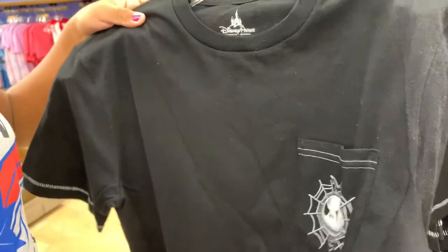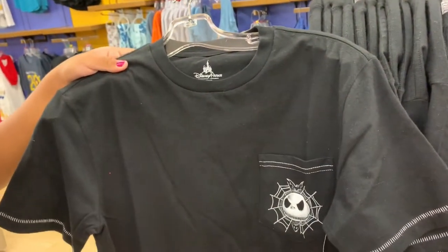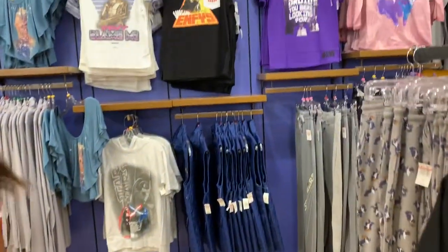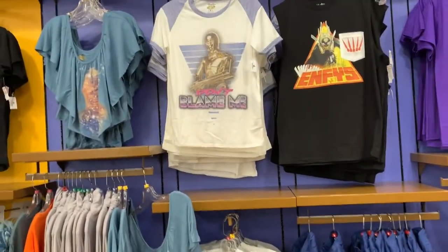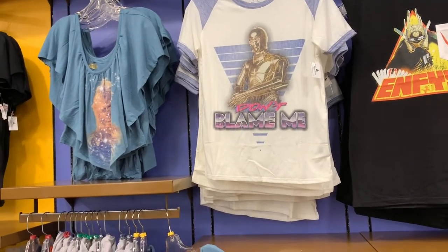All right. So Abby found this Jack Skellington shirt. How much is that? $14.99. $14.99, but it's a men's shirt, right? I think so. And then, of course, there's always some Star Wars stuff. Don't blame me. I know one of our neighbors was interested in that one, but they're all adult sizes.